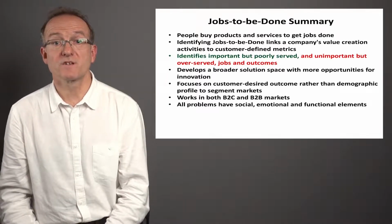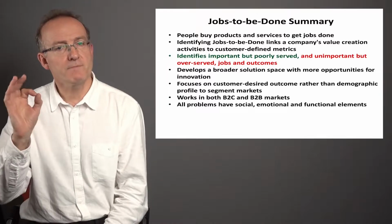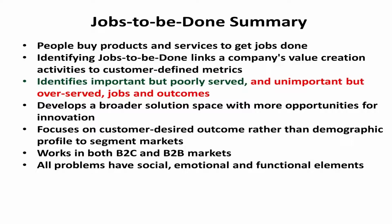So to summarize the jobs to be done approach, let's remember, people and organizations buy products and services to get jobs done. Through identifying high priority jobs to be done, an organization can link their value creation activities to what the customer wants and we can measure success as well. Now, as we can see here in green, what we're really trying to do is to identify important but poorly served problems, because that's where there'll be less competition. And while we might identify unimportant and overserved jobs and outcomes, we want to avoid those and go into solution spaces where there's less competition.